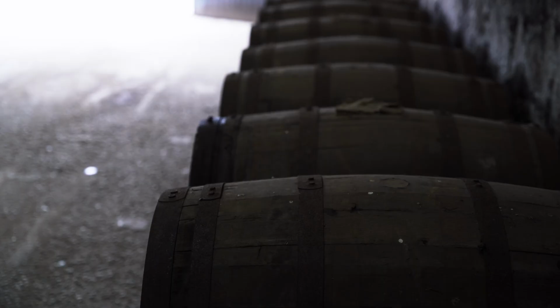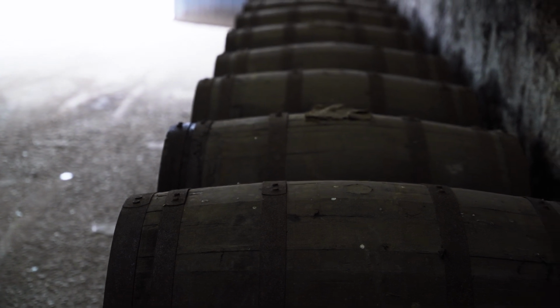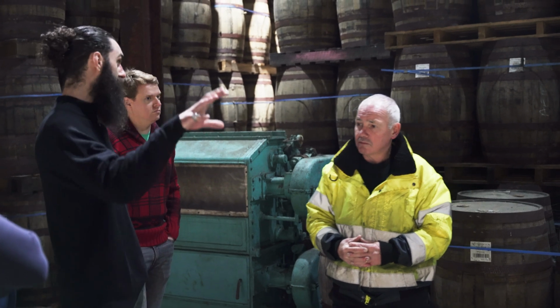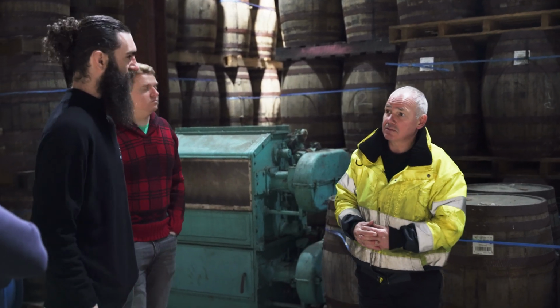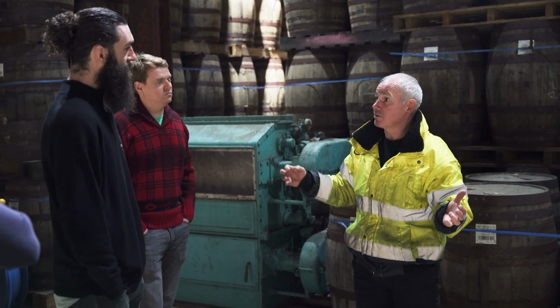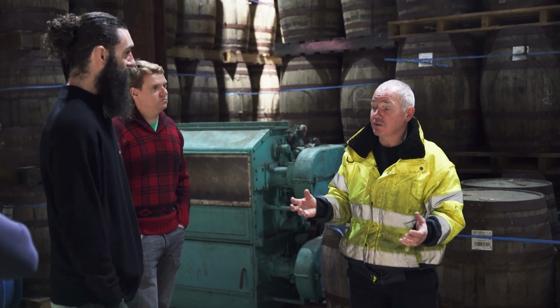And do you have a preference as to what you're storing here in Campbeltown? Is there any sort of releases that you're focusing on provenance? Not only was it made here, but it was matured here, or is that kind of not really a focus? To tell you the truth, I would like as much as possible to be stored here in Campbeltown.